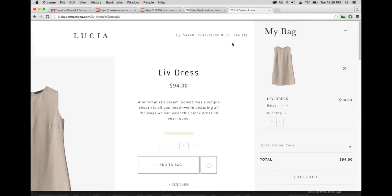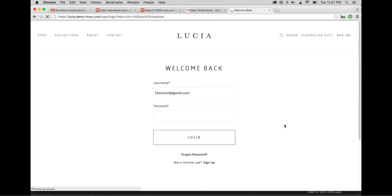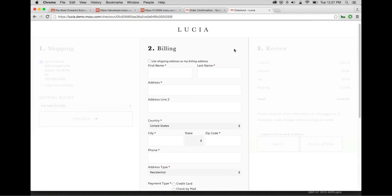Another bit of custom functionality is this custom soft cart that comes out from the side, which is a great way to not interrupt your shopping experience. If I had a promo code, I can insert it here, and then the checkout experience, let me log in again. The checkout experience is another custom bit of functionality here with a one-page checkout, so as you proceed, the different tabs fill out and you're able to keep a very simple experience.